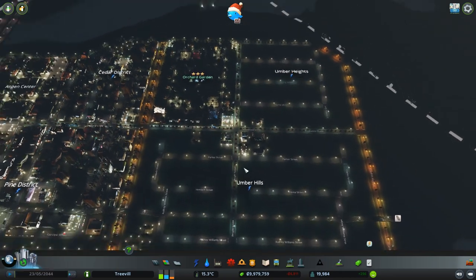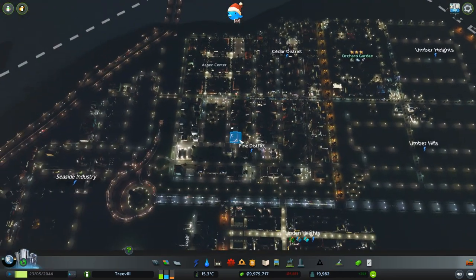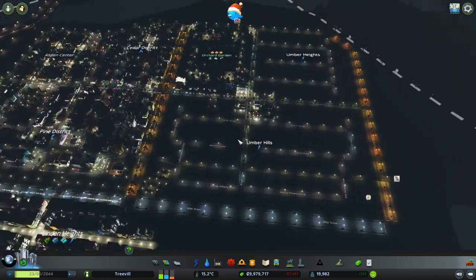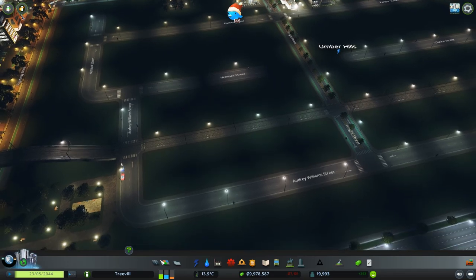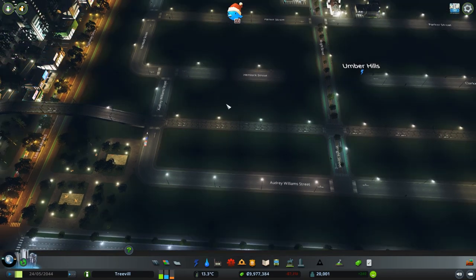So we have Umber Heights and Umber Hills. I'll have to give those a name, something related to trees. But we'll go ahead and start zoning some of this area in.